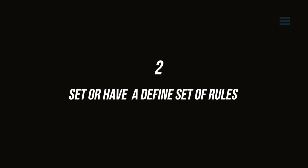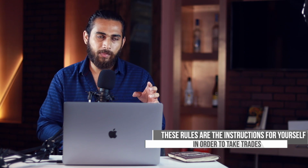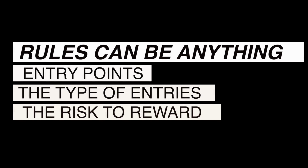Now, moving forward, the second thing is to set or have a defined set of rules for your trading strategy. After you analyze yourself and narrow down a trading style and a strategy on the basis of it, you should write down the rules of your strategy. These rules are the instructions for yourself in order to take trades, and you are to follow these rules at all times. The rules can be anything from your entry points to the type of entries to the risk to reward you have to aim for during each trade.